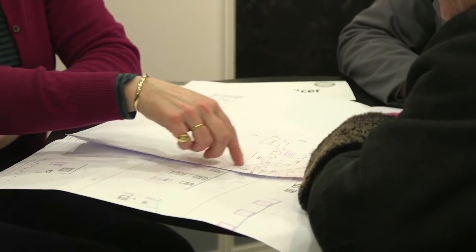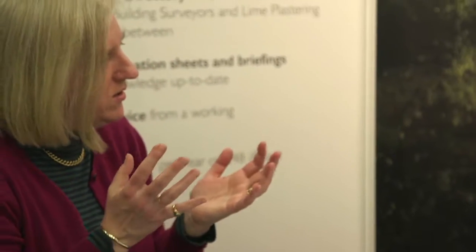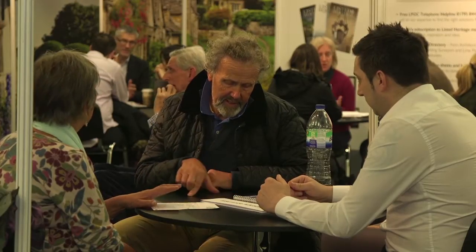As a conservation officer, people come to visit us at the show to get free advice, which they often can't get from their own conservation officers in the boroughs or the councils. Common advice which they seek includes alterations to listed buildings, whether they've done works illegally or not, and repairs to the fabric of the buildings.